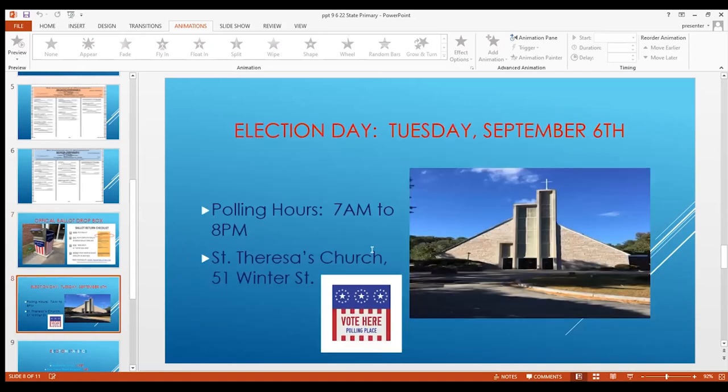Election Day, September 6th, polling hours. This is the same, this hasn't changed. This is at St. Teresa's, 51 Winter Street. All four precincts will be set up the same as usual. Usually we have precincts 1 and 2 in one section of the room and then 3 and 4 in another section.